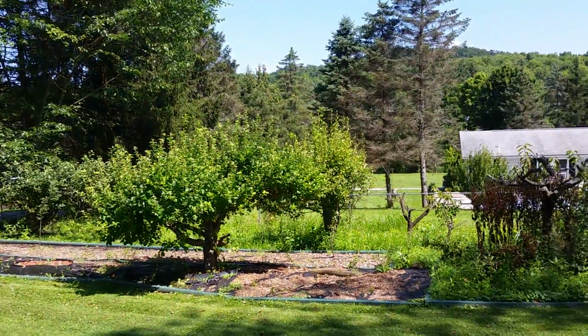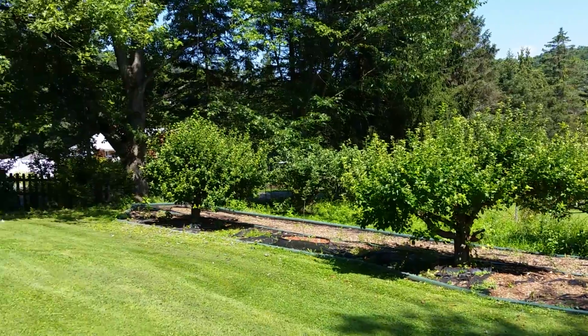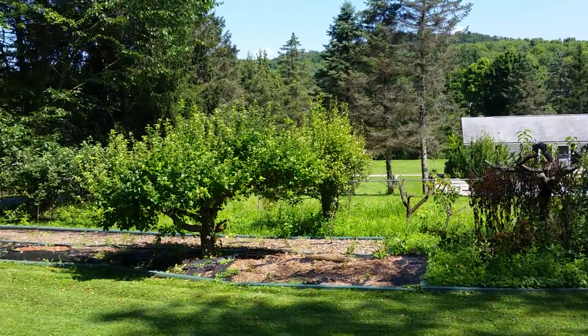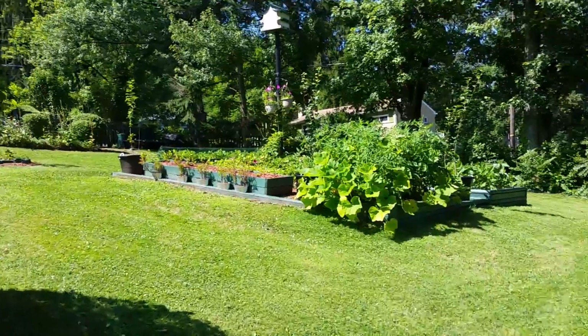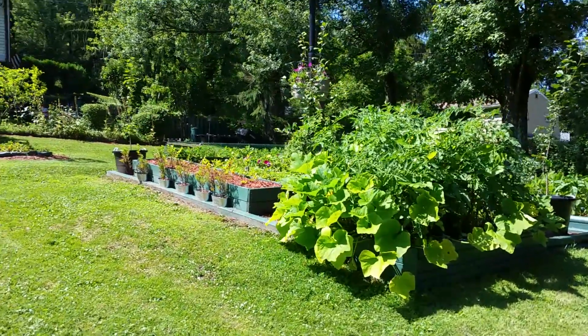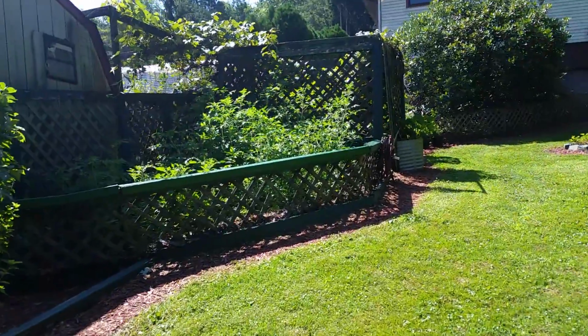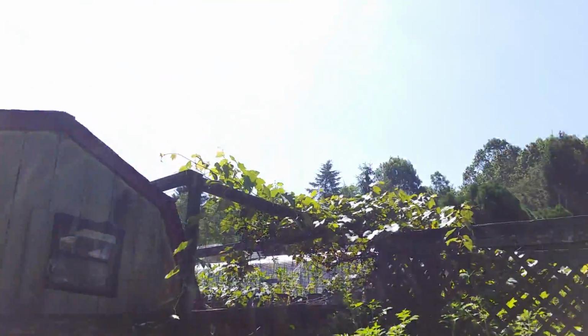Swinging over here, I have some major weed whacking to do down there in my fruit orchard. It just never ends. It truly does. You have to stay on top of it. And now I'm coming up to my other garden, which has tomatoes in it also. And I have some grapes up there.